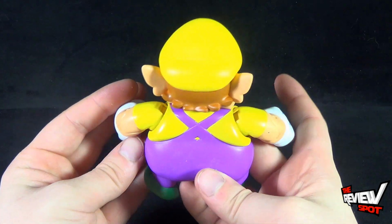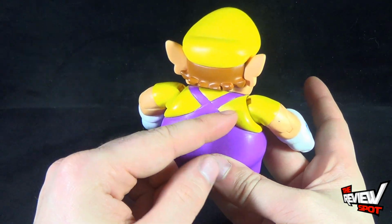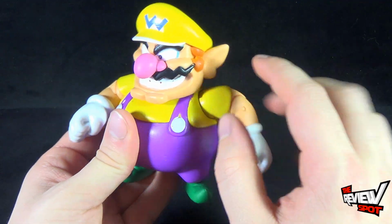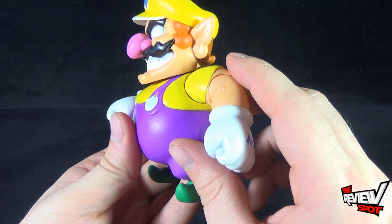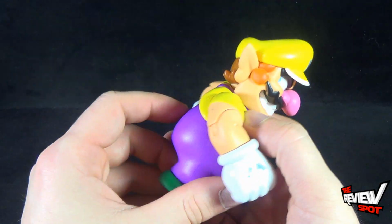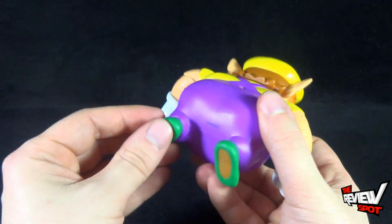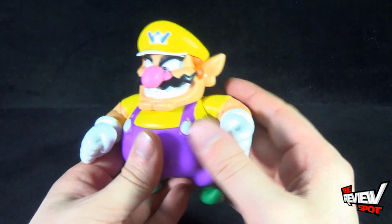Coloring's very nice though. A little iffy when it comes to yellow paint. Yellow paint sometimes bleeds, or you can see imperfections. It's not too bad on Wario. I don't have any real considerable gripes with the paint. We've got some brown undersides on his shoes there.